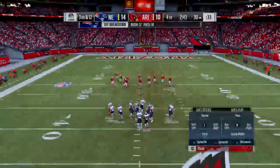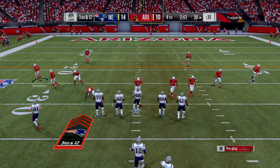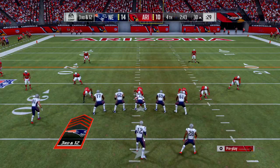Yeah, that one probably should have been picked, huh? Possibly a turning point. Big play coming. This is 3rd and long.